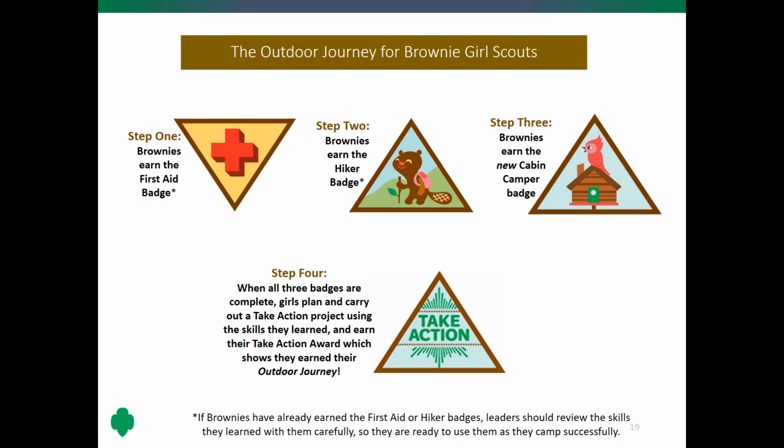During their camping adventures, girls will observe environmental issues around them and what concerns them, and then they'll create and plan a successful take action project of their choosing.